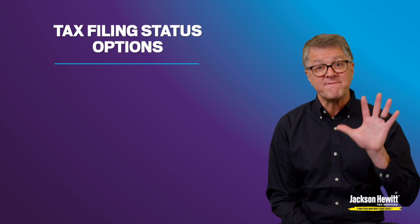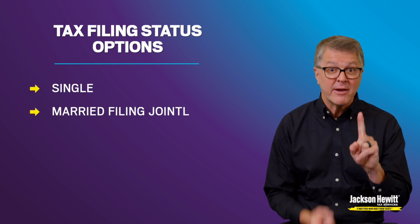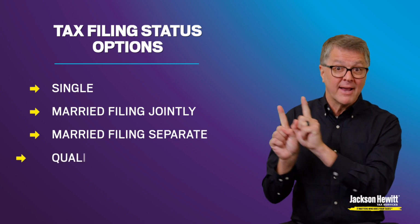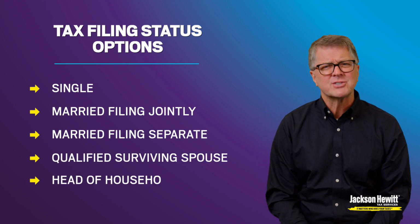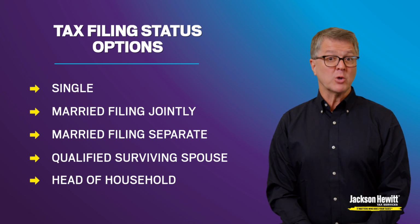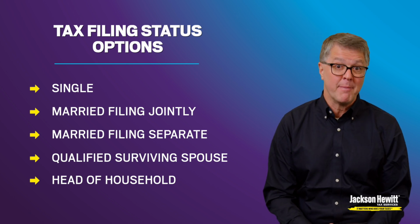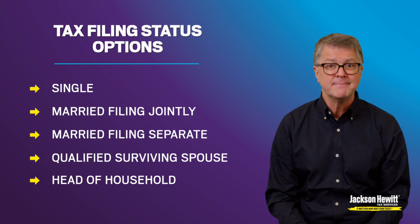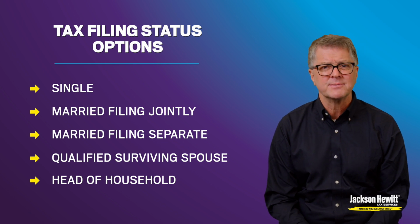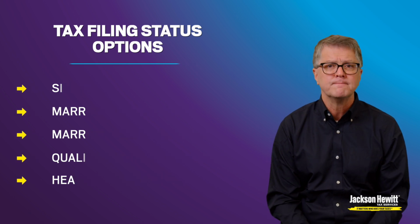Well, basically there are 5 tax filing statuses: single, married filing jointly, married filing separate, qualified surviving spouse, and head of household. There's a small chance that you might qualify for more than one filing status if you're married, your spouse has died, and whether or not you have dependents. But it's best to go with the status that could offer the maximum deductions and credits you qualify for.